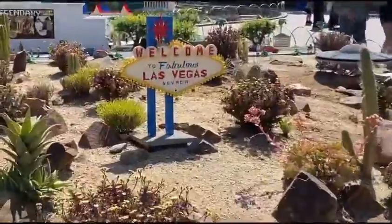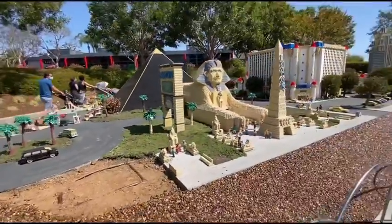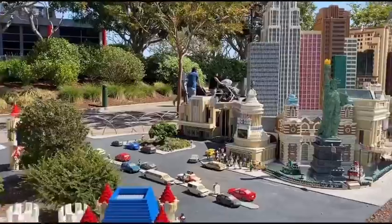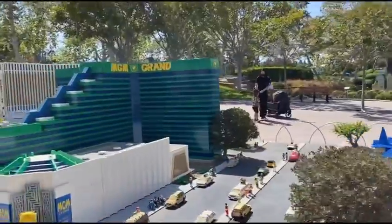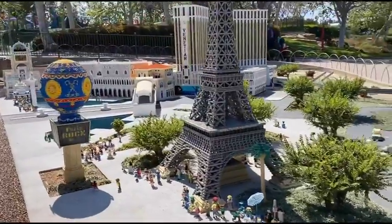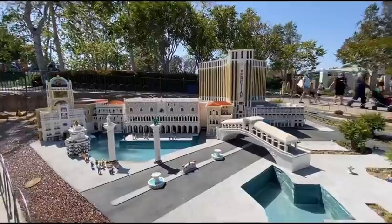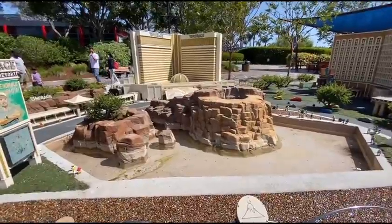Welcome to Fabulous Las Vegas, the best city. Luxor. Mandalay Bay. That's Mandalay Bay there. That's New York, New York. Tropicana, MGM. Venetian, Paris, oh la la. Bonjour. That's Venetian there. And right here is New York. The Mirage, where the volcano is. It's Treasure Island.